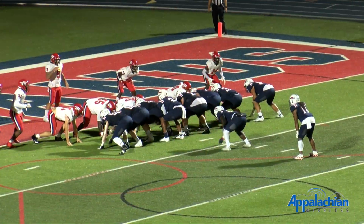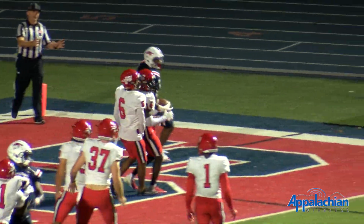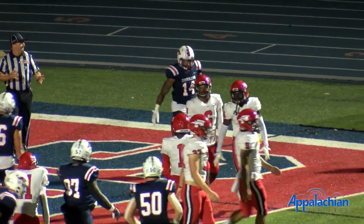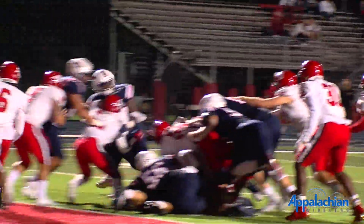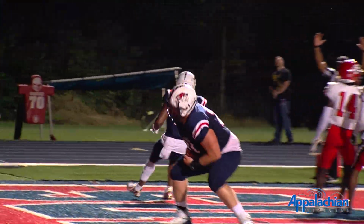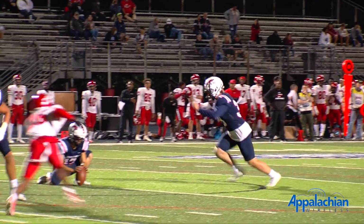It's first and goal there. I think it might be Jamar Newby in the backfield. He gets the call off right side, and he's into the end zone for the touchdown. Newby, his first touch of the game, makes it count. And Cumberland's puts another one on the board. 41-0, 6:04 left. The Patriots taking the bootstrap to the fire.